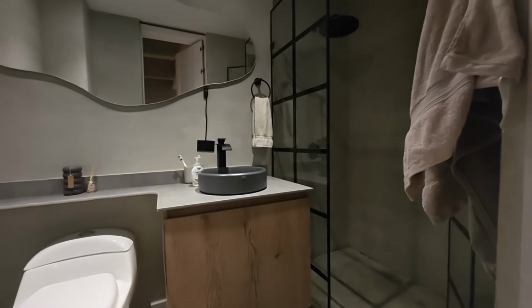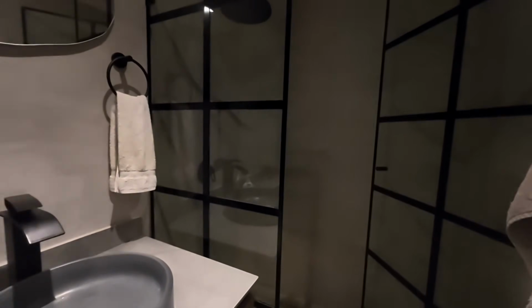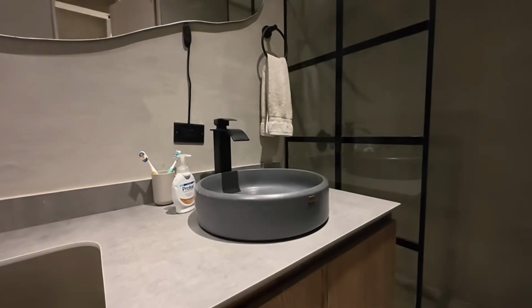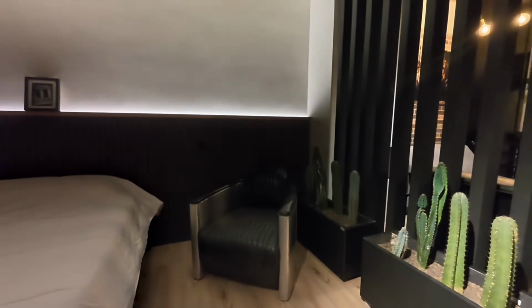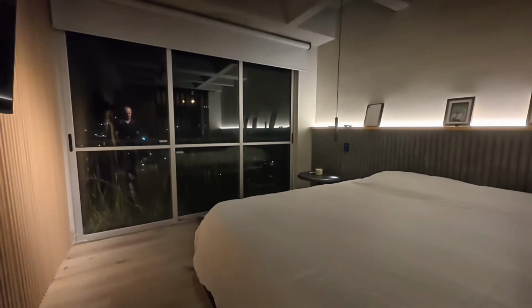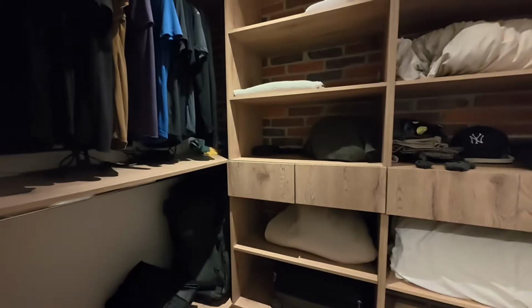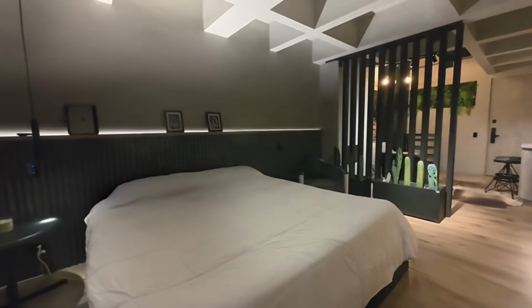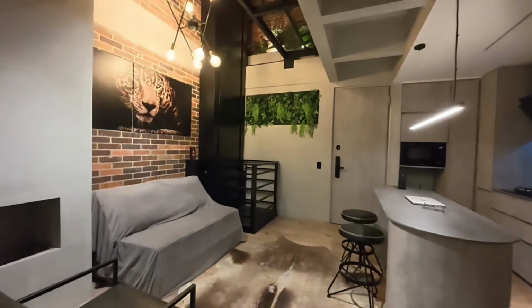Washroom, again complete with a rain shower. Really nice furniture. This would be sold as is with everything, all the furniture included, king size bed. And then you've got your walk-in closet here. It's really good to see a place at night and during the day. So let's go up to the entertainment deck.